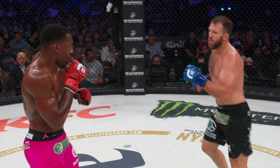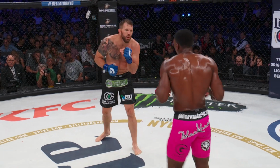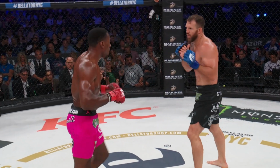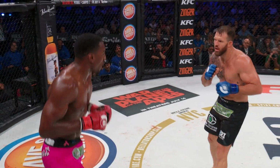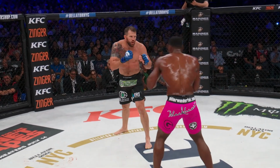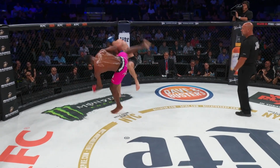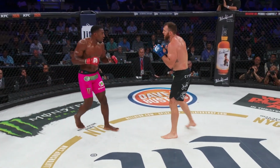One thing about taking on a guy who moves as much as Phil Davis, you have to throw a lot of strikes. You're not going to catch him with the first one, the second one. Maybe the third or fourth will do it. And right now, Ryan Bader really stuck in a 2-punch mode. He hasn't thrown those long combinations you need to hit a guy who's moving a lot. Phil Davis really moving a lot. Over the top, Bader saw it coming.